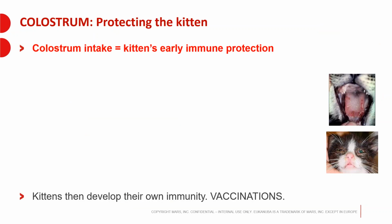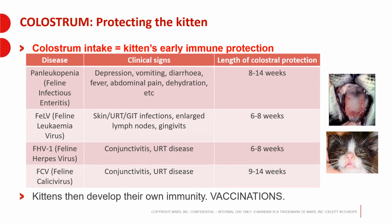So we've established that colostrum plays a vital role to provide immune protection. This protection is common for a whole host of different infectious diseases, and I'm sure you're all familiar with these, such as herpes virus, calicivirus, leukemia virus, as well as feline infectious enteritis. And you can see over to the right here the length of colostral protection. So again, this highlights the importance of kittens getting adequate levels of colostrum to confer that protection from the queen.